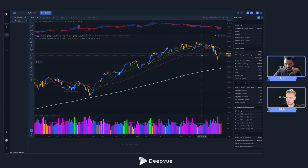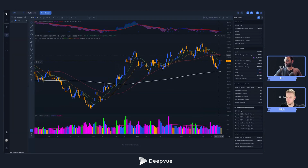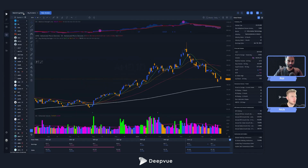So what we know for a fact today is the SPY is near its 10-day, and the QQQ is below its 21 and 50. The Qs are below their 21 and 50s, right? And the IWM will paint a very similar story: it's below its 21 and 50, and it's reclaimed the 10-day. So a simple screen that we could run right off the bat, if we're looking for just pure relative strength.